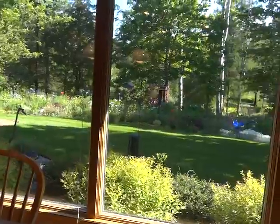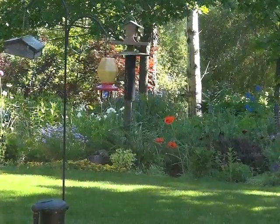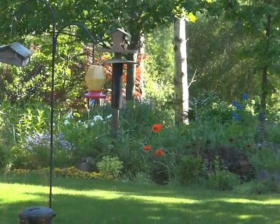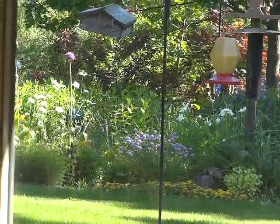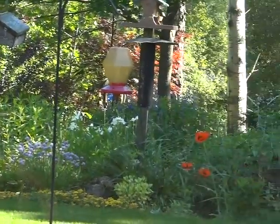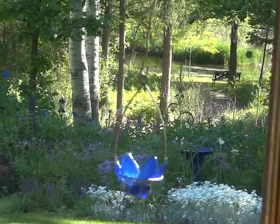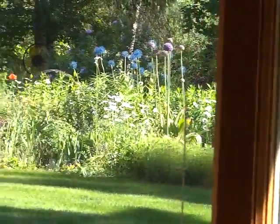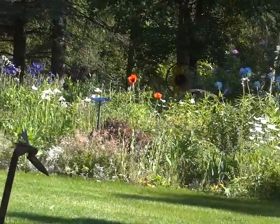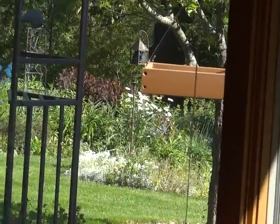I wanted color, and the poppies are giving me that color right now. I think we saw that last week. And we watched the birds from here also. Up close, I have my jelly feeder for the Orioles. And sometimes the cardinals visit it too. Whoops, I'm going too fast. So we'll take a walk now outside. I just wanted to show you the view from inside the house.